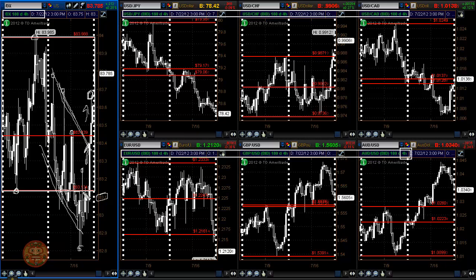Not able to stay down below the previous week's low, having a lot of trouble trading below that level, and then sure enough, on Friday you get a lot of short covering rally.